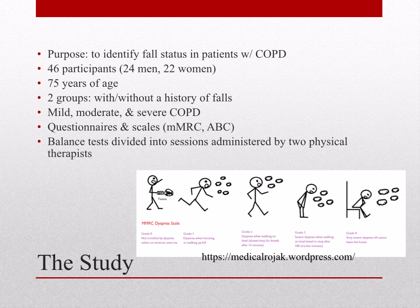In session 2, the participants were reassessed by one of the two PTs after a 48 to 72-hour interval, and efforts were made between these two sessions to keep factors as consistent as possible. They tried to keep the time of the day and the location where the balance test was performed the same.